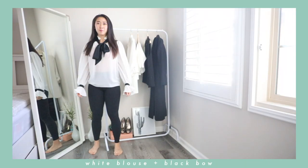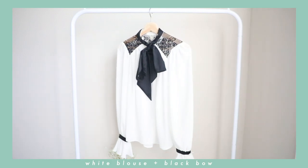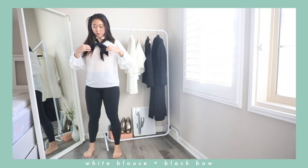Alright, step one, let's start off with the base layer. Dan wears this beautiful blouse underneath that has a large black bow tie front, so I found this white blouse with a black bow in my closet that's a close proxy from ASOS.